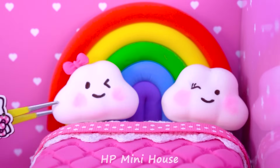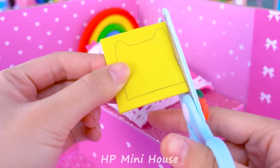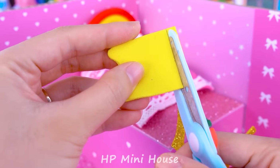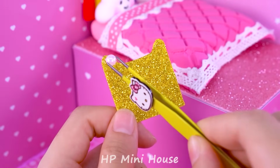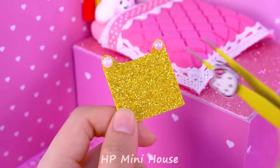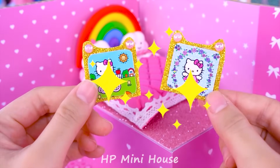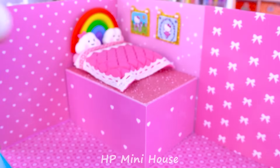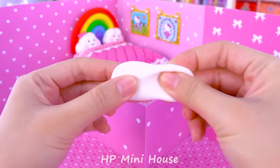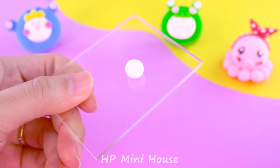Put it here. Then let's hang some cute pictures of kitties on the wall. Wow, lovely. Let's make a pair of cow slippers. Maybe Hello Kitty will need it.